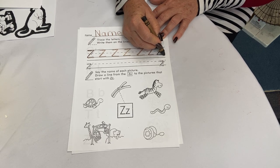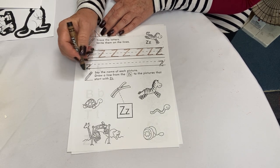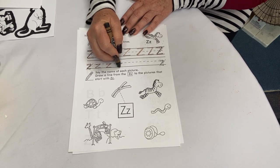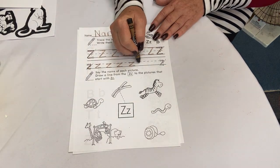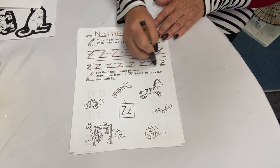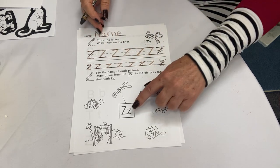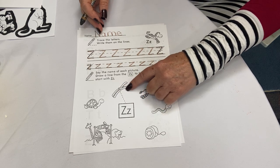What about lowercase Zs? Zip, zip, zip. Zippy, zip, zip. Are you being careful to stay on the lines? I hope you are. Nice job. So here we have a Z, and it looks like we put a line to the zipper.